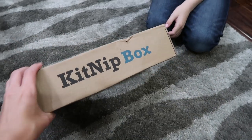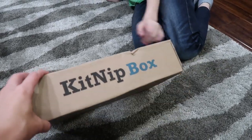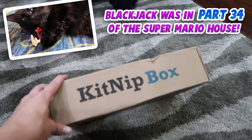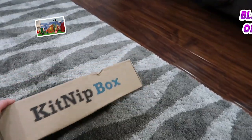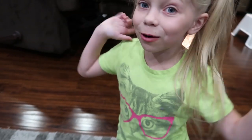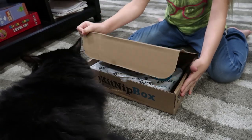Okay, so this is really cool. We just got this from kitnipbox.com. We're gonna show it to our cat, Blackjack. It's like a mystery box, right? Okay. It's gonna have surprises in it. I'm excited to see what's in it. Yeah, I hope Blackjack's excited to see what's in it too.